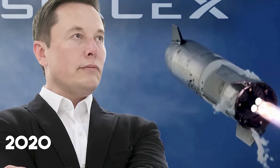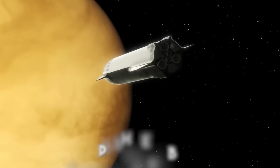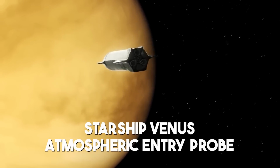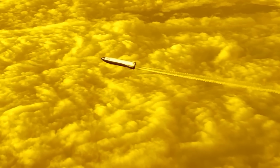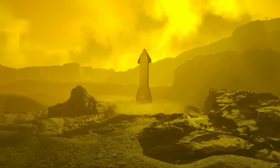In 2020, Musk's company SpaceX announced plans to send a probe to Venus, called the STARSHIP Venus Atmospheric Entry Probe. The probe would be designed to withstand the harsh conditions on Venus's surface, and would collect data on the planet's atmosphere, geology, and potential for life.